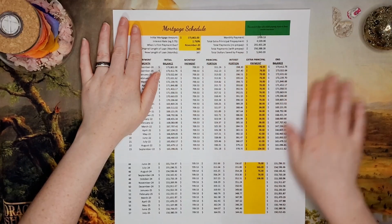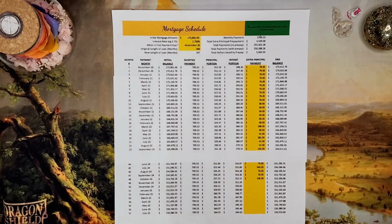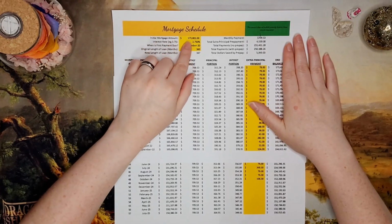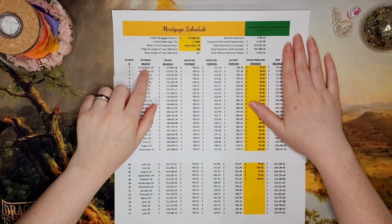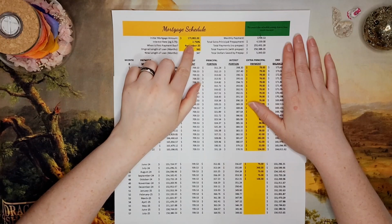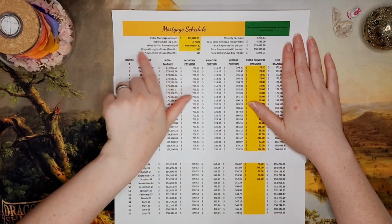I didn't make this. Actually, my supervisor at work made this, and he shared a copy of it with me so that I could put my information in. My initial mortgage amount was $173,802, and I got that back in November of 2020 was when I refinanced to a 30-year loan. My interest rate is amazing. It's only 2.75%. I started November 2020.